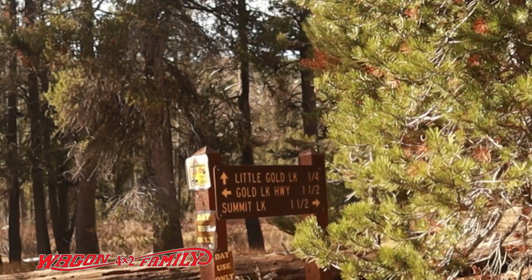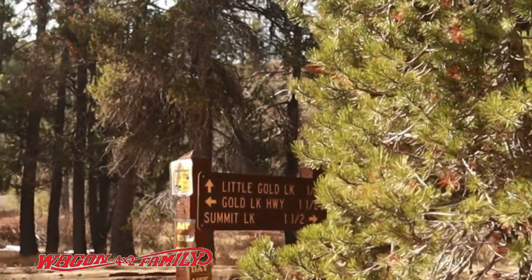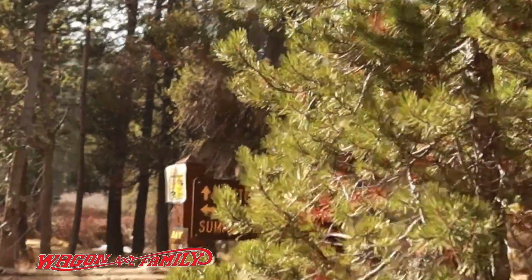Okay, so we are at the end of the campground, looks like, and there's a sign right here that says Summit Lake, 1.5 miles. Sweet!